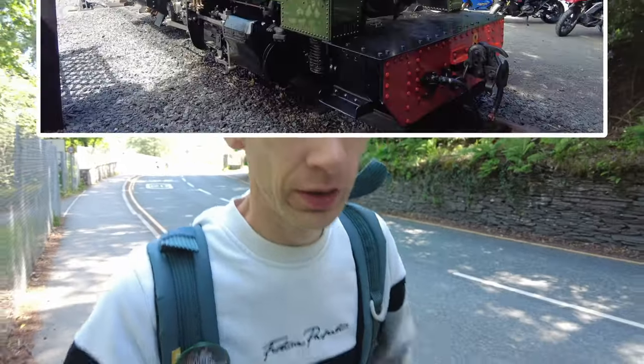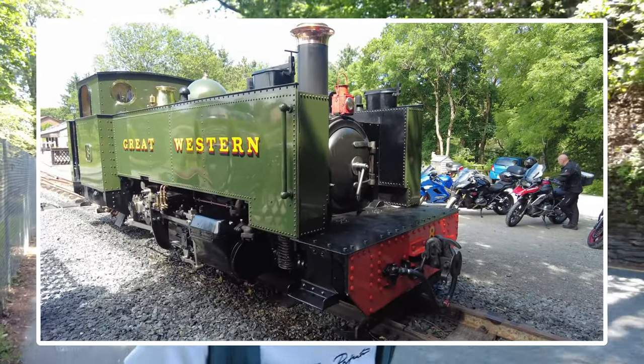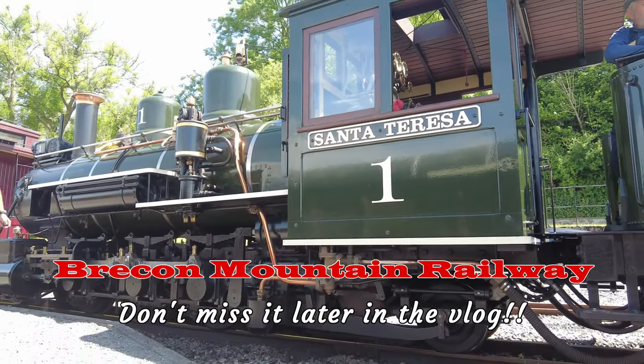So I've just finished the waterfall walk right round. It was really good, but the amount of steps, wow. So what I'm doing now is, it's 10 past 11. Now, if I've got my calculations right, there's a little train, not far away, due in at 11:30 at the station. So I'm just walking now up to the station. It's not far, and I'm going to see if I can get some footage of it coming in. I'm not actually going on that one. I'm going to be going on the Brecon Mountain Railway.